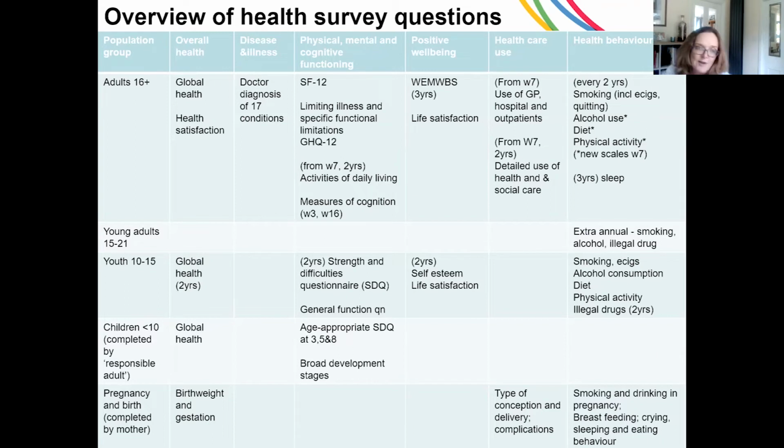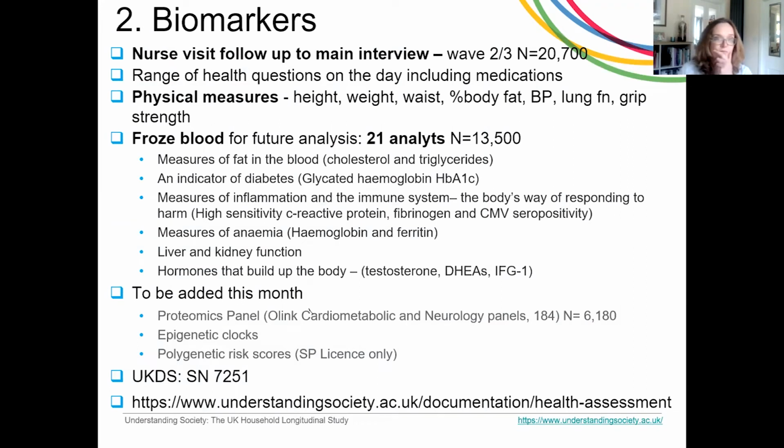Under 10, we identify what we call the responsible adult, generally the mother, who answers a range of questions about their children at specific ages, around development stages, SDQ. Then when a woman tells us she's pregnant, we ask about how the baby was conceived and about delivery, any complications. We ask about the mother's behaviour during pregnancy, for example, smoking and drinking, and then we ask a set of questions around early life, like birth weight, gestation, breastfeeding, and things like that. So that was the whistle-stop tour of the main survey.